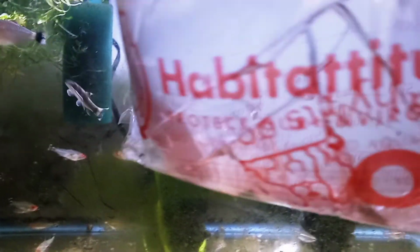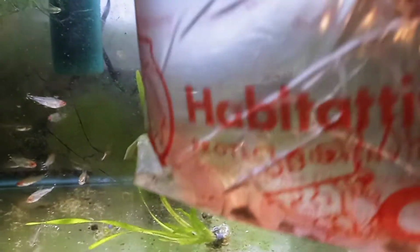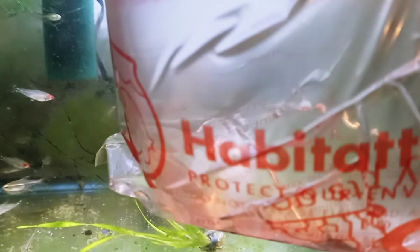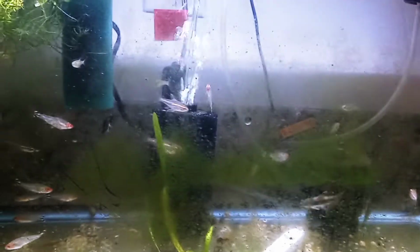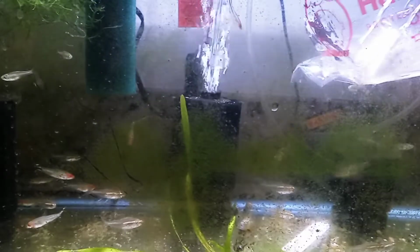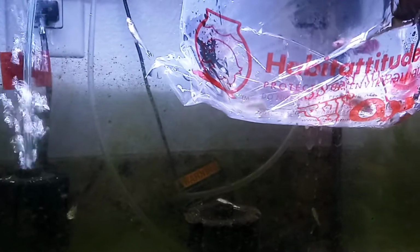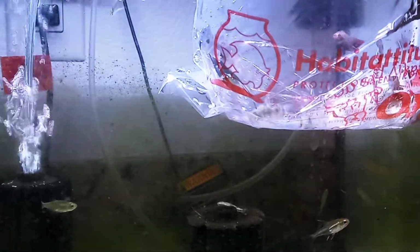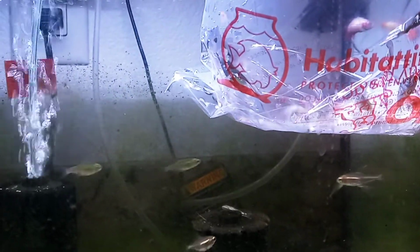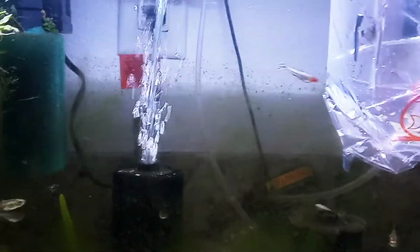Or peppered Corydoras, spotted Corydoras. So I did have these in mind. I never kept them before, but these are going to go in my 10-gallon wild guppy tank. I did have some green emerald Corydoras in there, but I ended up moving those to my 84-gallon so that they could join other emerald green Corydoras in there and have a bigger group. I didn't want to leave my wild guppy tank without any Corydoras, so I wanted to get those. Those will go in there.